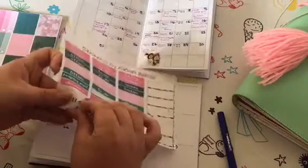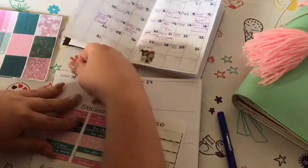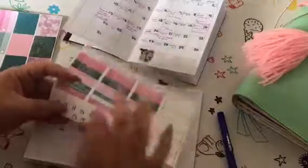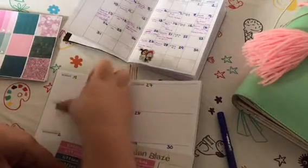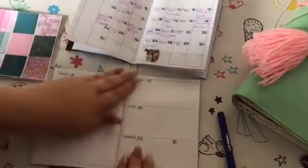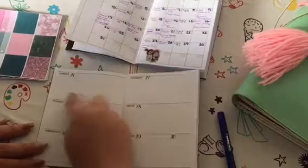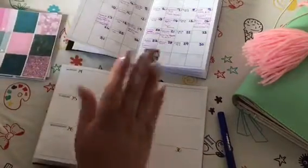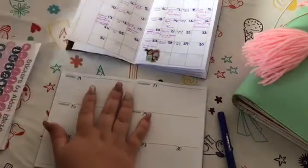So I'm going to start by putting my date dots on. So I'll quickly pop these down and then I'll be right back. So that is all my date covers down. And they're just the little circular ones. And then we're going to just do day by day, I think, this week. We'll start with Monday.